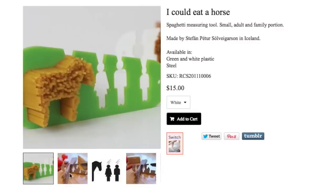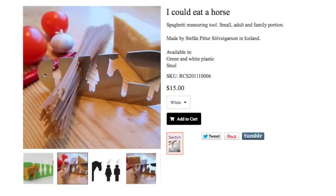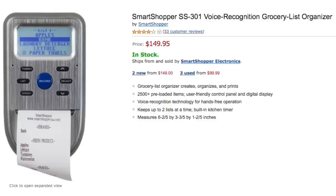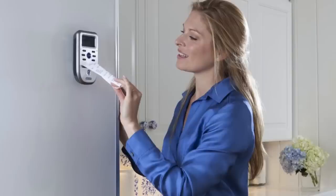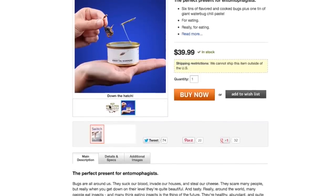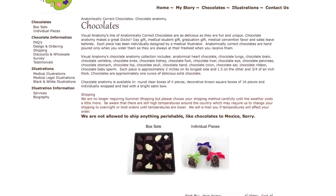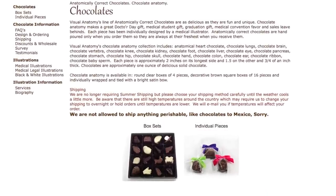When you're hungry as a horse, make sure to use this hungry as a horse measuring tool so you'll be sure to get enough food. If you're still hungry but are too lazy to write down a shopping list, you can use this voice command grocery list maker that will also print it out. Just remember to add these edible bugs. And be sure these anatomical chocolates from Visual Anatomy are on there as well.